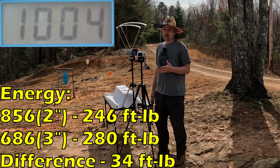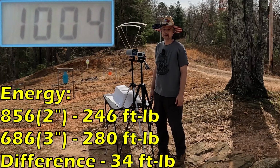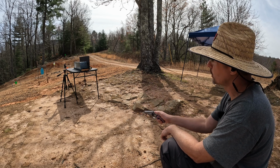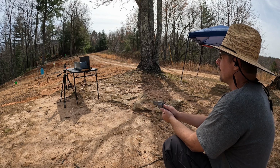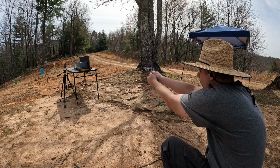So there shouldn't be a whole lot of difference here in the gel, but sometimes we've seen less than 100 feet per second make a difference. But I'm very curious to see what happens. So let me get this reset, and y'all know what time it is. All right, y'all, it's Peach State jelly time. I'm gonna put one round from each barrel length into the gel, starting with this 2-inch 856 first. Let's see what this thing does. Like I said, I'm not really feeling the best about this one, but hopefully it proves me wrong.